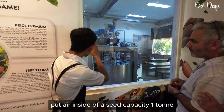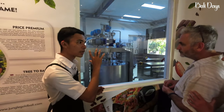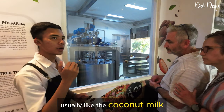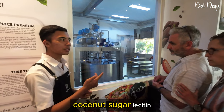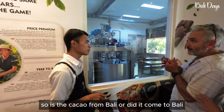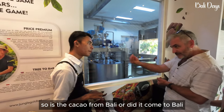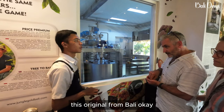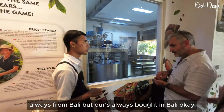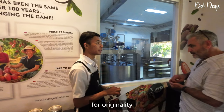We put air inside the machine, this one has a capacity of 1 ton. And then we mix it with flavor or ingredients. We use coconut milk, coconut sugar, lecithin, cashew nut, and vanilla pulp. So is the cacao from Bali, or did it come to Bali? It's original from Bali. Yeah, all from the western part of Bali, from the Jembrana region.